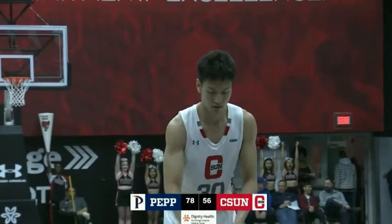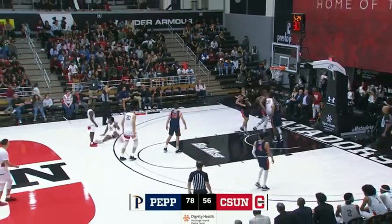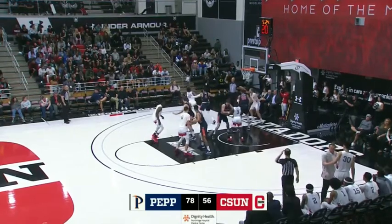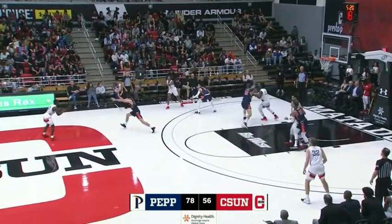His father, George, a member of that 1995 UCLA National Championship team, and O misses the ball, went out of bounds off of a Pepperdine wave. Okay. 78-56, Pepperdine by 22, CSUN possession as we near 5 minutes to play in regulation.